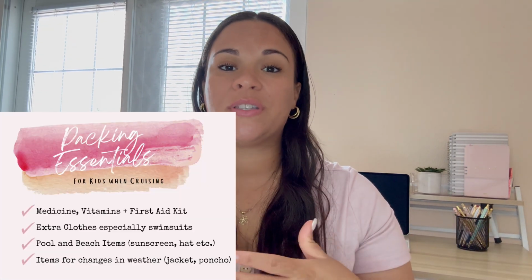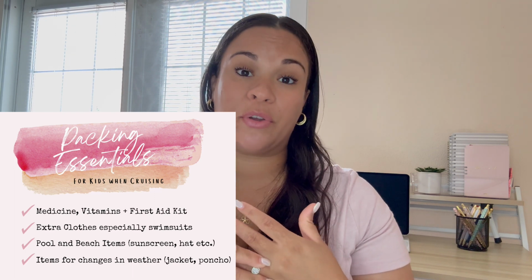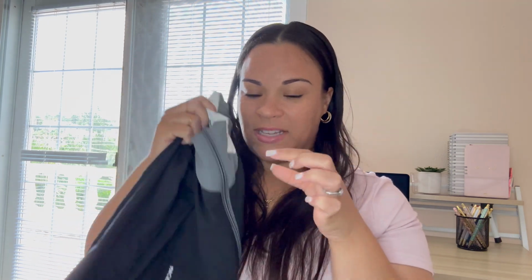Another kid essential for cruising that you should think about packing is something for the changes in weather. So on a cruise, depending on where you're going, it could be very hot during the day, and then at night, the temperature can drop because you're on the water. So what I love to bring are these lightweight jackets. They're literally like a little windbreaker. I mean, look how thin that is. They're super easy to pack. Like I can really roll it down to a tiny little square.